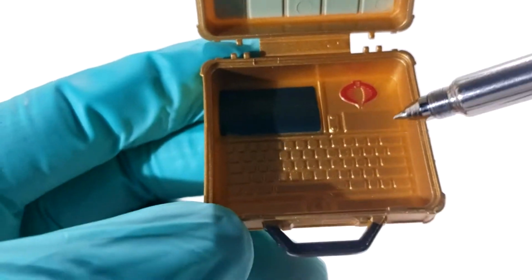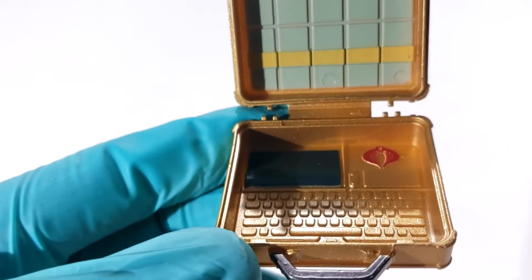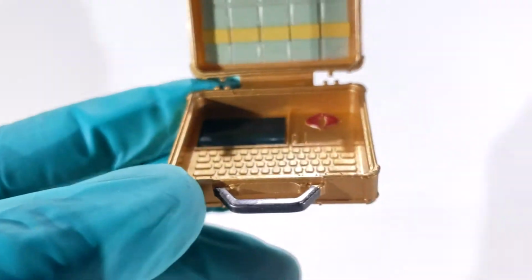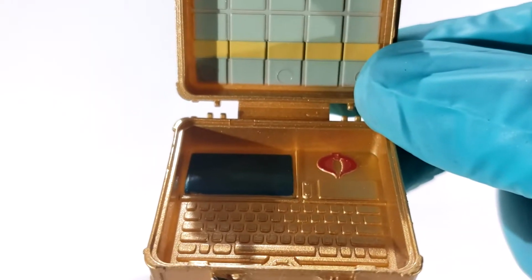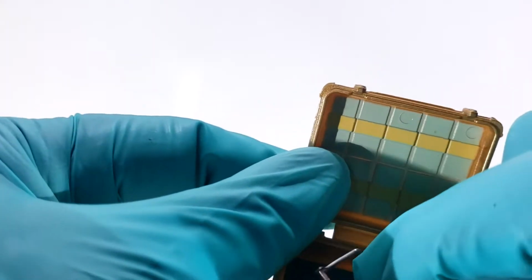Got the Cobra insignia in here inside of the computer terminal and everything like that. And yeah, I got this Destro for cheap too, man. You got the computer screen right here, so he's got like that traveling 5G connection. You know what I'm saying? You could put the gun inside here. You could put the shades inside here so you won't lose anything.